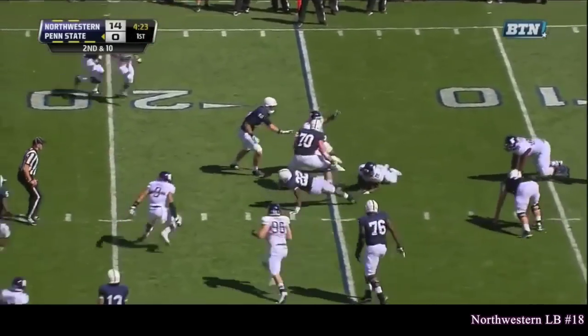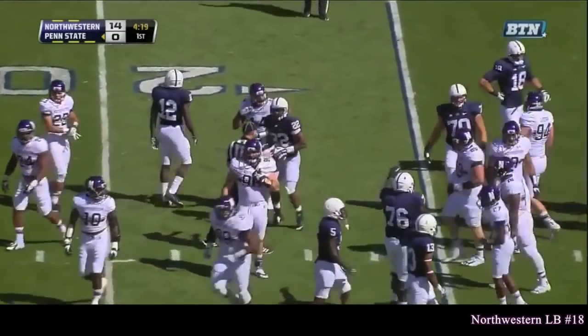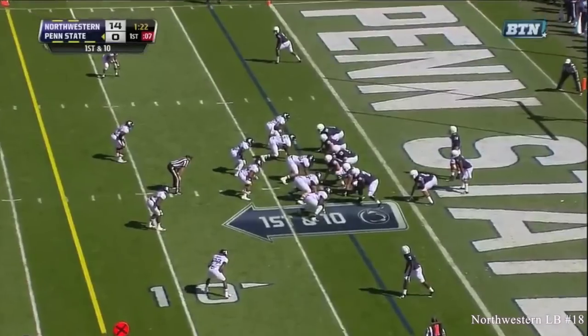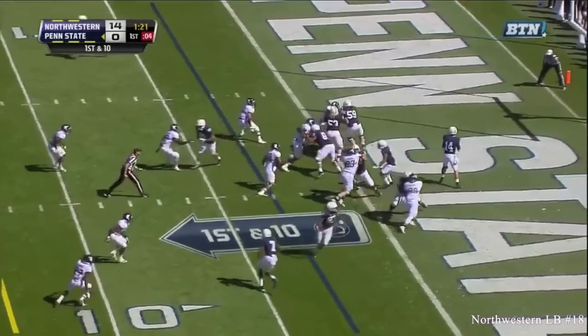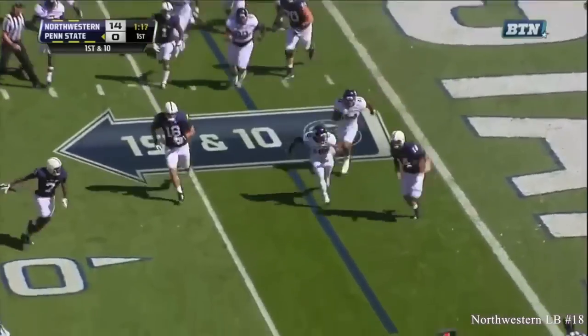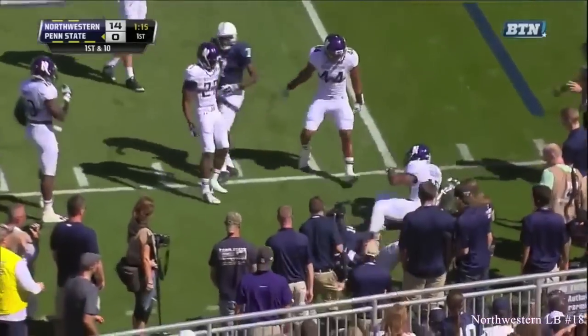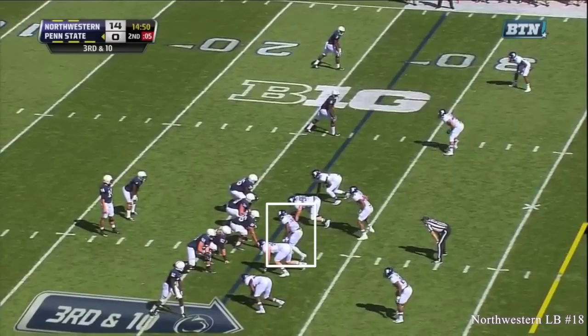Delayed handoff to Lynch. Short gain, it'll bring up third down and long. Anthony Walker again. Hackenberg, pump fake. Nobody open. And he's able to get out to the 5-yard line for a short gain. Anthony Walker.